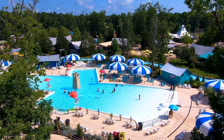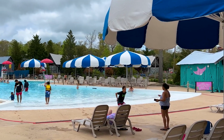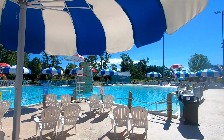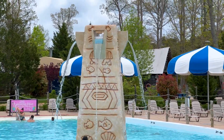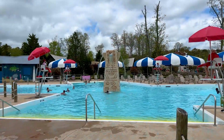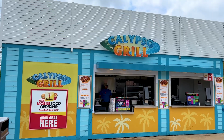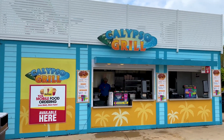It's really fun. Poolside of Calypso Springs is Calypso Cove, the rental area. This is an upcharge, but you're guaranteed a seat on busier days and all that stuff. So there is that waterfall in the middle, so refreshing. And then right across the way is Calypso Grill, which has chicken wings, chicken tenders, and snacks. So I enjoyed this place.